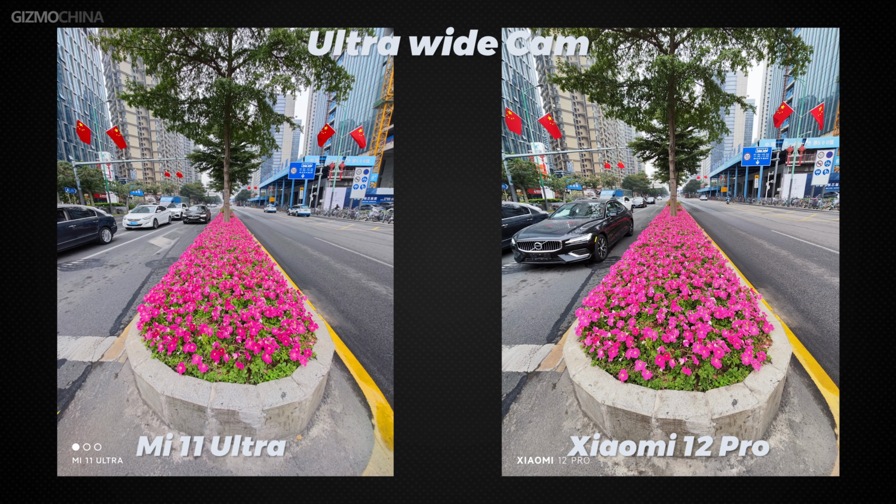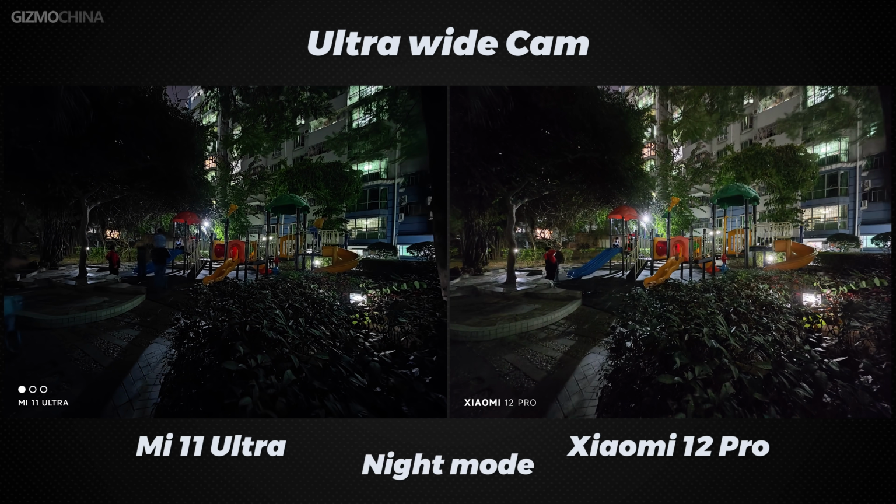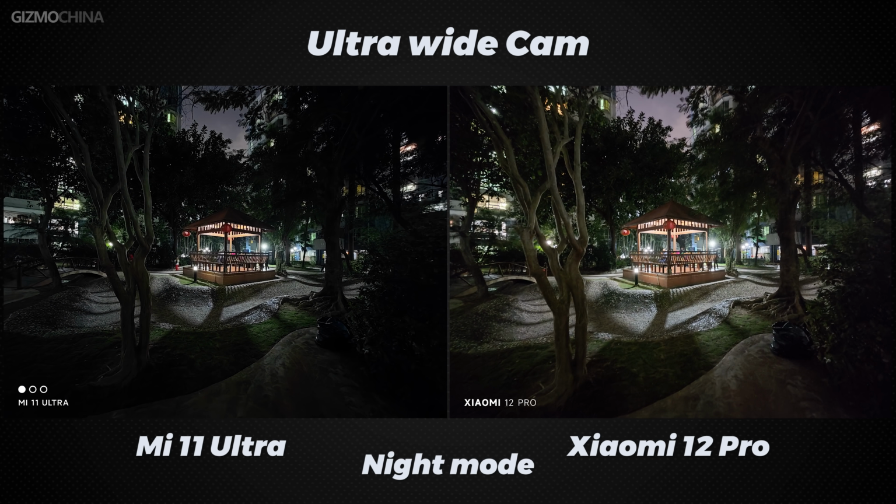Auto mode performs about the same as Mi 11 Ultra at night. The difference is mainly in the algorithm of the night mode. You can see that the Xiaomi 12 Pro's night mode is indeed a bit brighter than the auto mode, while the Mi 11 Ultra doesn't seem to have any changes.